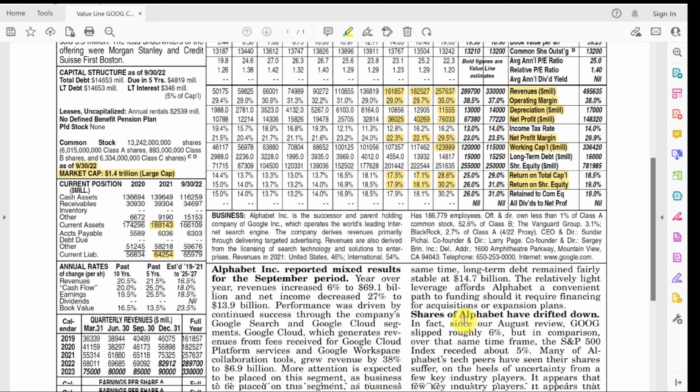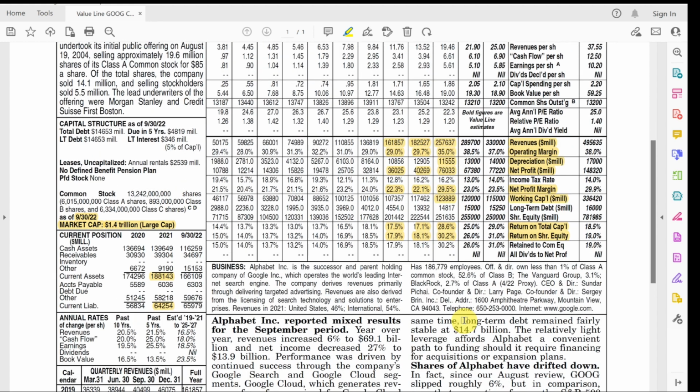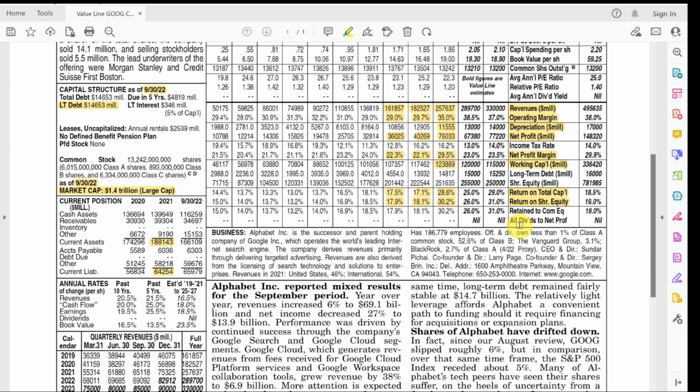Now let's look at debt. As for debt, Google doesn't really have much debt. Its long-term debt is 14.6 billion in 2021, or as of 30th September 2022. So that's nothing compared to the shareholders' equity of 251.6 billion in 2021.